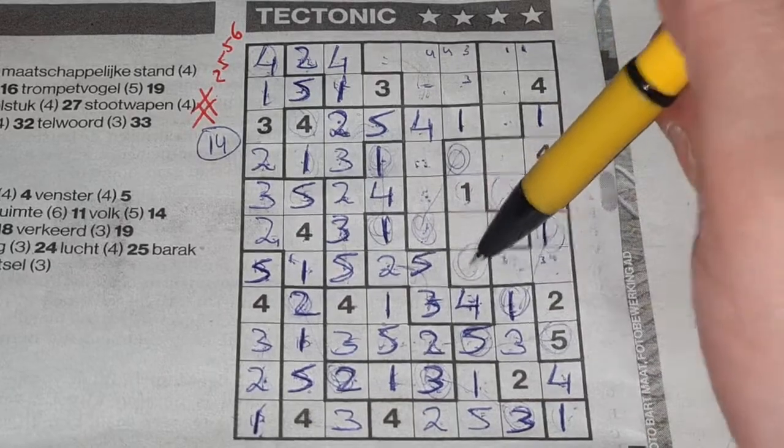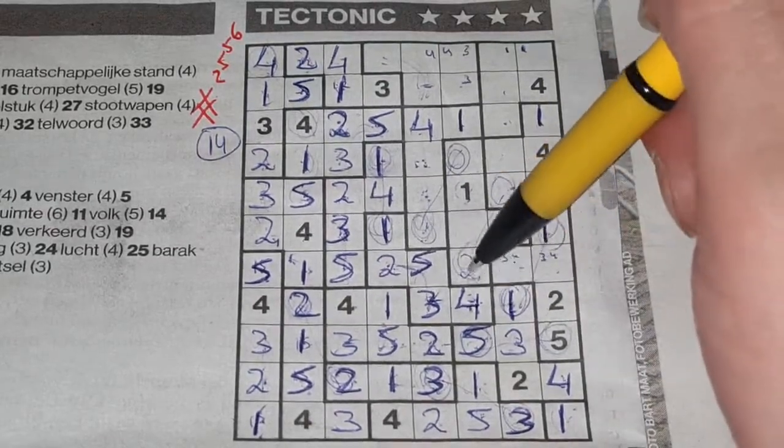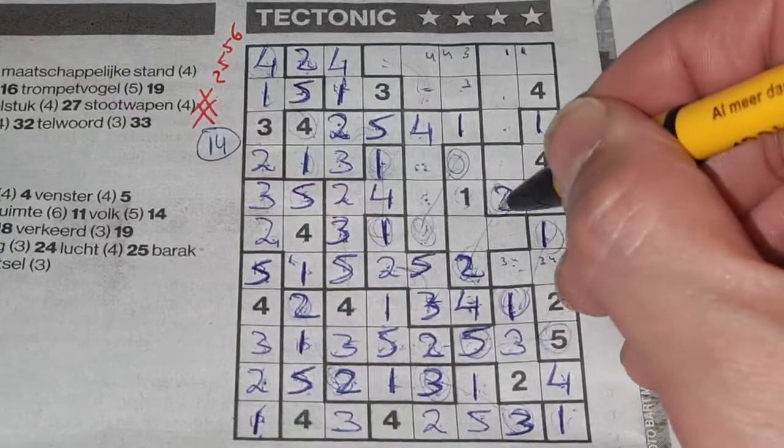I think this box should be a 2, because it cannot be a 1. Should be a 2. Can it be a 3? Can it be a 4? Can it be a 5? Yes, definitely a 2. And this box is connected with that box, so it should also be a 2.